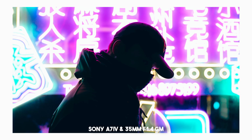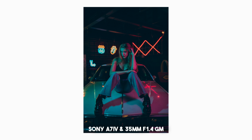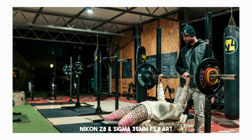Last but definitely not least, lenses with a 35mm focal length often feature wide apertures like f1.4 or f2.0, which is fantastic for letting more light reach the sensor. This is great for low light conditions because it allows photographers to use faster shutter speeds to eliminate blur from hand movement or even moving subjects. It's especially useful for nighttime street photography. I frequently use this focal length during my night shoots, and having an f1.4 aperture really helps in gathering light, and it also enables me to capture some truly captivating photos after dark.